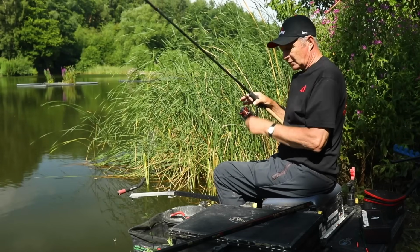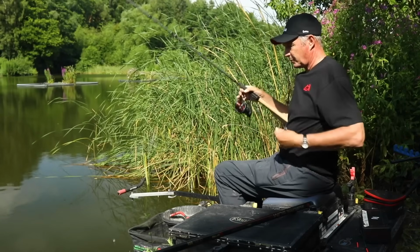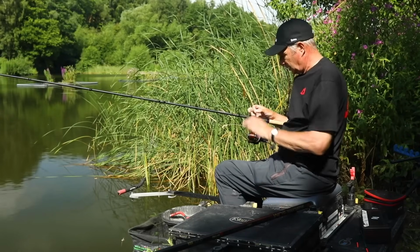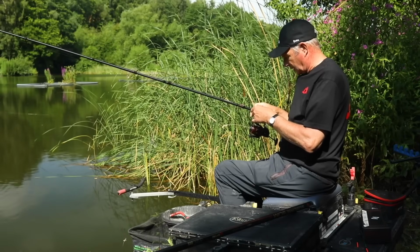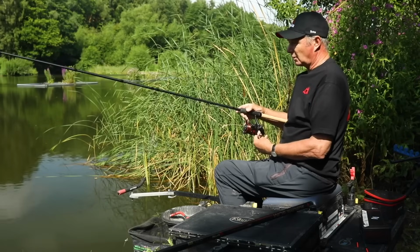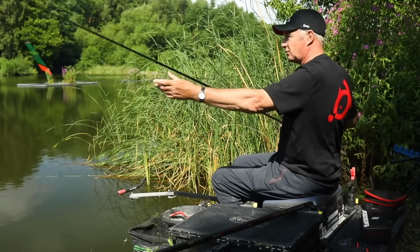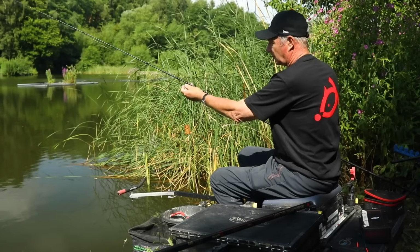Once I've got the perfect depth, what I do, I take the plummet off, and I put the hook in my little hook holder like that, and I want to mark it on my rod. You can get a marker and mark it on your rod, or you can count the rod rings. You can go 1, 2, 3, 4, like that is 5 rod rings up from the end. As you can see now, it's level with that rod.